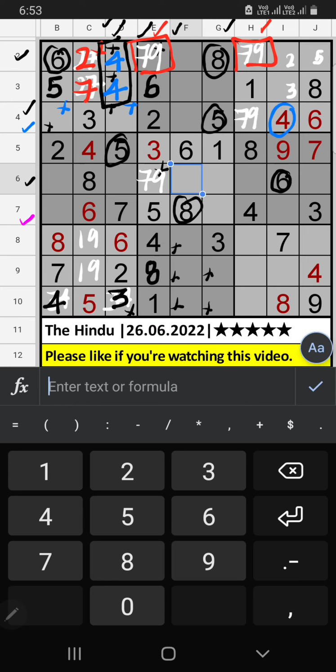7th row, then column D, we have 3. So 3 can't come in these cells. Then 3 is confirmed here. Column B, 2 numbers are remaining, 1 and 9. It will come in one of the 2 cells. We will confirm later.